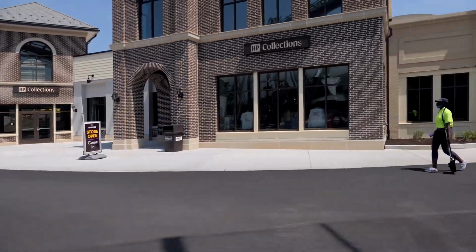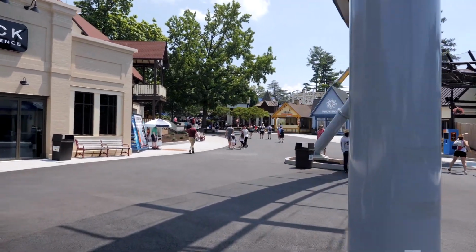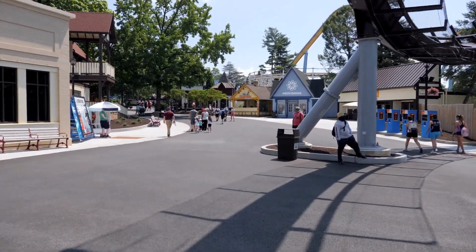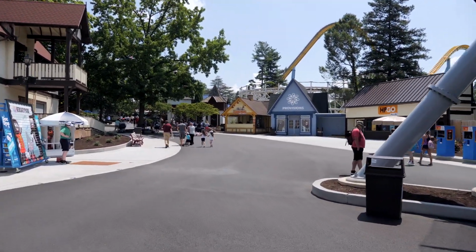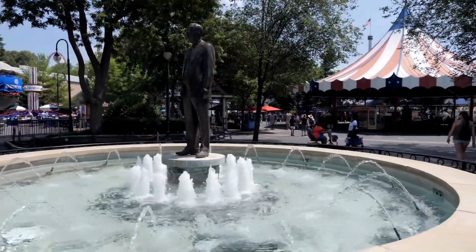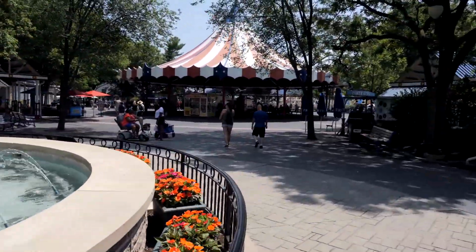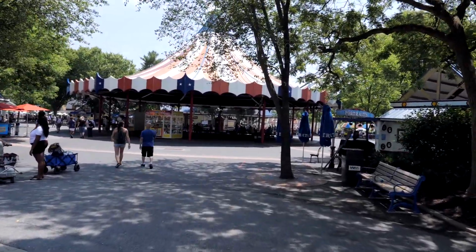This new thing that they built this year kind of opened this whole entrance way up, because I remember the old entrance used to be like right here, and it really narrowed everything, kind of squeezed everybody together before getting into the park. First point of order here is say hello to the Milton Hershey statue, and then we're gonna go over here and check out what they've done with the space where the carousel used to be.